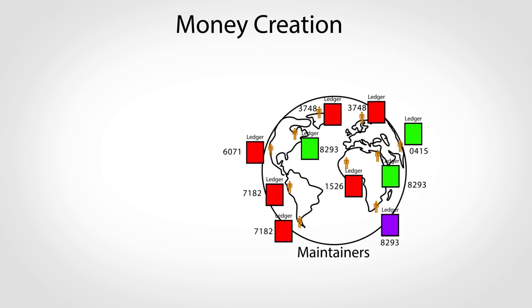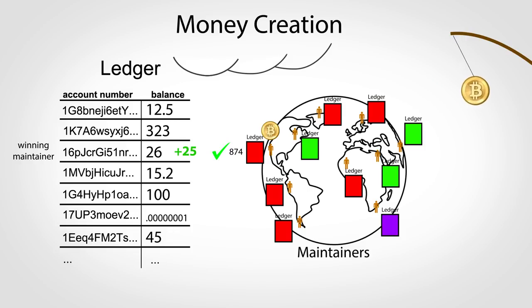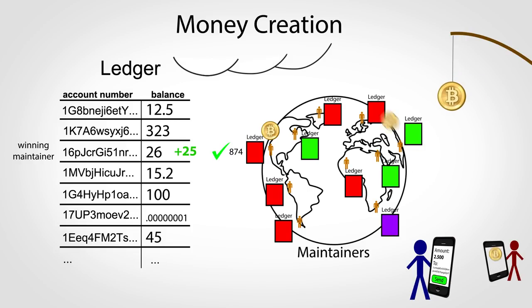A final note about how money is created. Every time a puzzle is solved, a small award is added to the solver's balance, effectively creating money out of thin air. This award acts as an incentive for people to help maintain the ledger and is in addition to small fees senders attach to transactions.